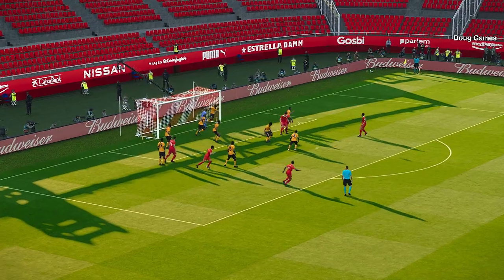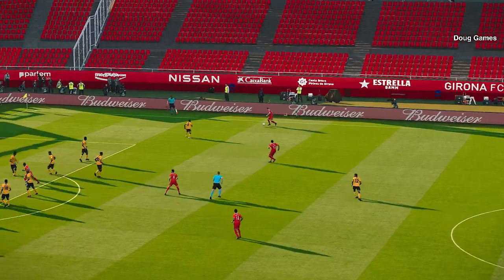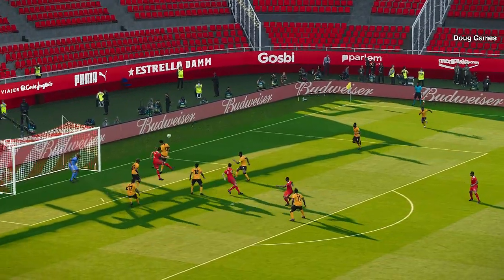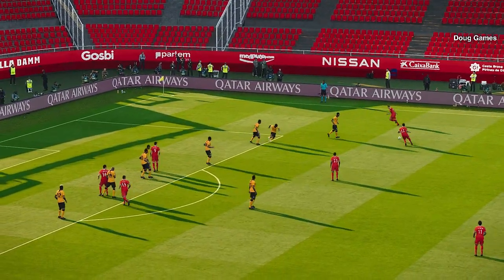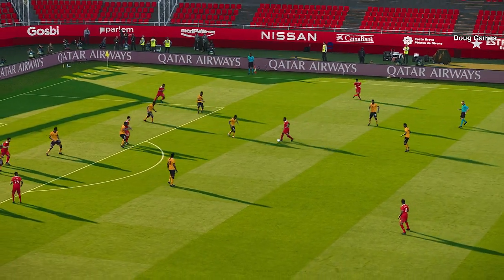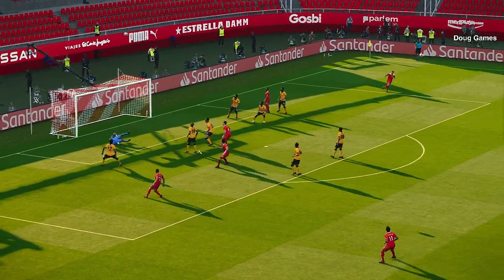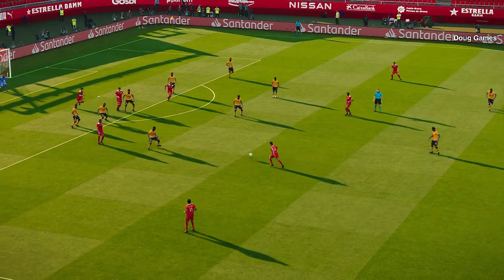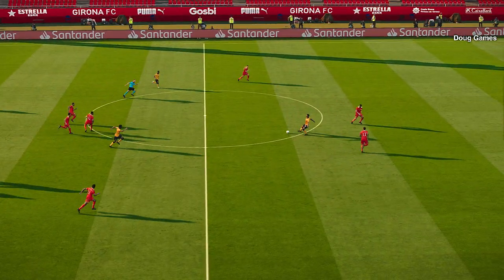And he's there to clear it. That looks a good ball. Cleared away. Has a pop! And that has been cleared. And now they can launch a counter.